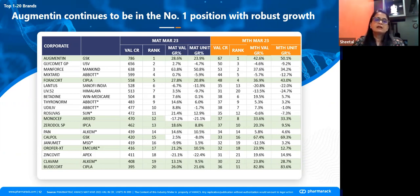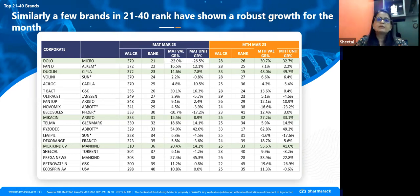Besides Augmentin, there are other brands like Foracort, Monosef, Zerodol SP, Calpol, Orofor XT, Clavem, and Bidacort among the top 20 brands which continue to show a really impressive double-digit value as well as volume growth for the month of March. If I were to look at the next 20 brands, of course, there are brands like Dolo from Micro, which has shown a good double-digit growth.